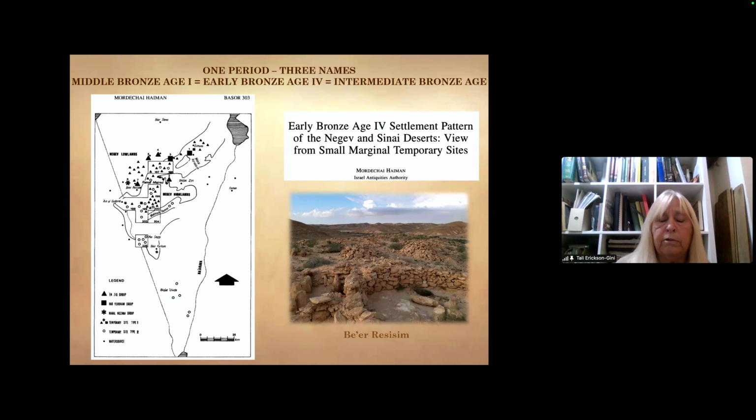What was found throughout this area, and for those of you that are not familiar, but I think most of the researchers are, we're talking about one period with 3 names: Middle Bronze Age 1, which is the same as Early Bronze Age 4, which is the same as Intermediate Bronze Age, more or less. There might be a few nuances, but here we're talking about the same time period. And of this we have quite a lot, as Rudolf uncovered and other people surveyed, for example Moti Hyman in the Negev Highlands and also in North Sinai.